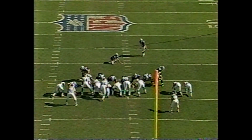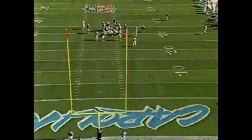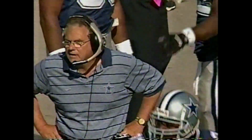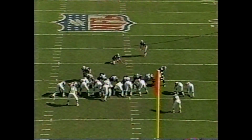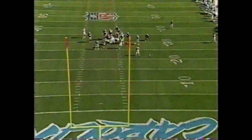This is for the lead. Officially a 45-yard attempt. And Cedar's kick is no good. Wide to the left. Now the Dallas defense is going to have its hands full with this Panthers West Coast offense. There you see it. He just shanks it. Just a touch.